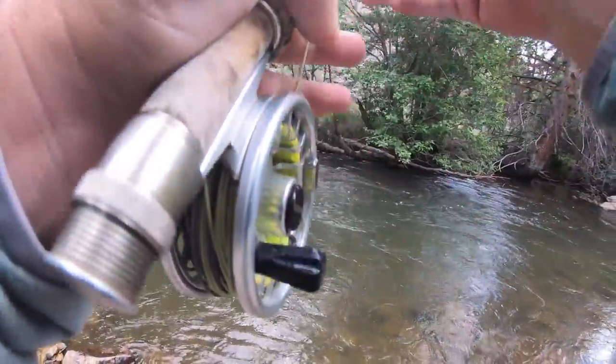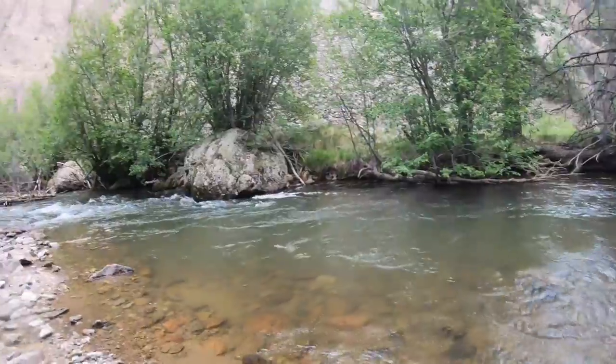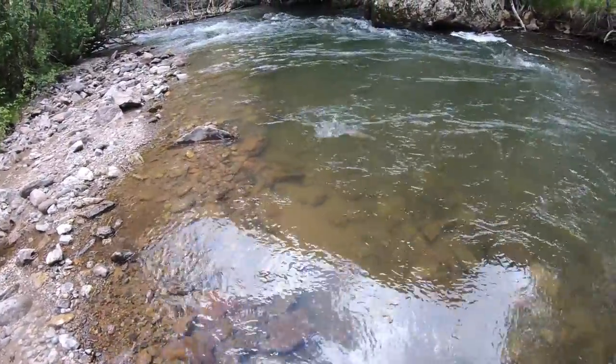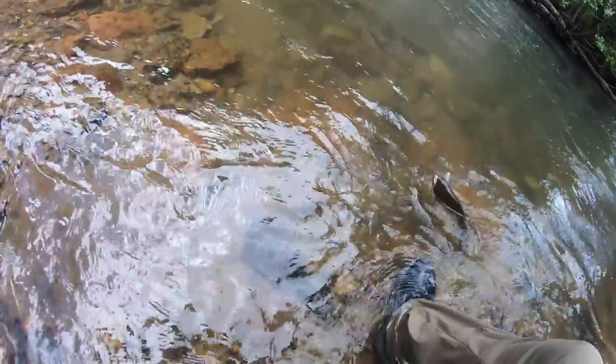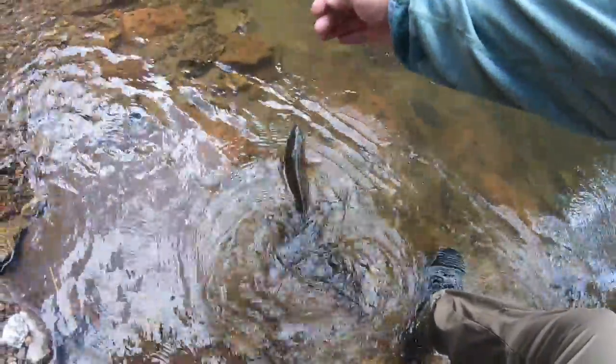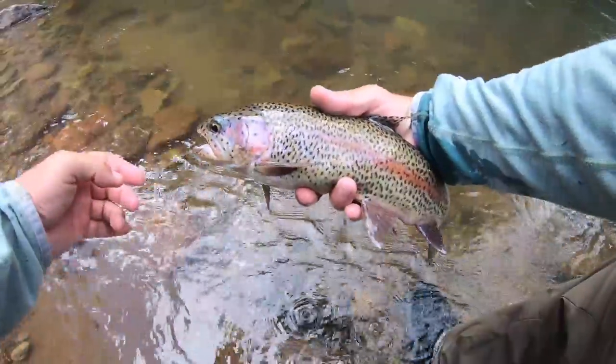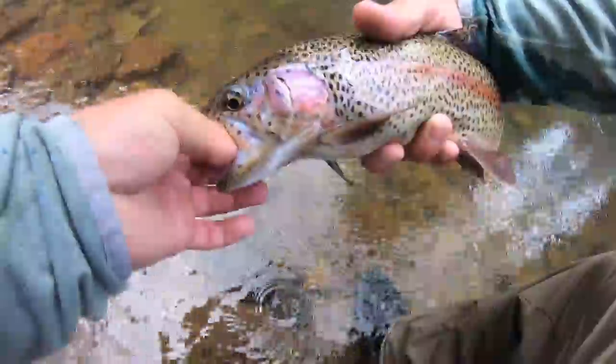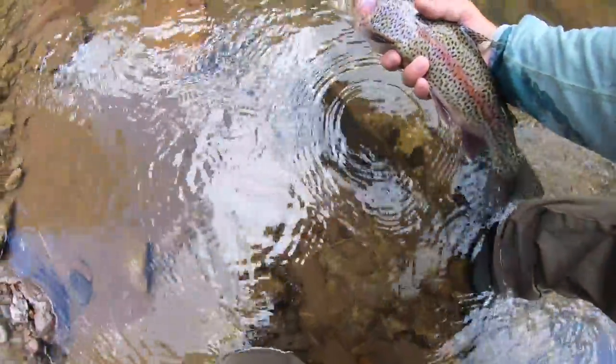I'm gonna put this, well, I don't think we need to net him, but whoa. Oh, look at this thing. Look at this thing. One of the better fish of the day. Oh, goodness me. That's a fine specimen. Yes. Oh, I want to touch you a little bit with wet hands. Handsome, very handsome. They are all just eating the heck out of the fly today.